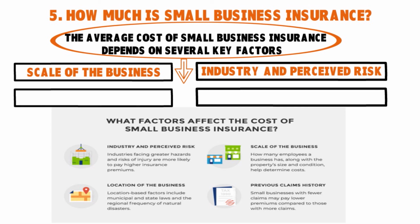Besides industry and perceived risk and the scale of the business, you also have the location of the business. Location-based factors that influence the cost of small business insurance include municipal and state laws and the regional frequency of natural disasters.